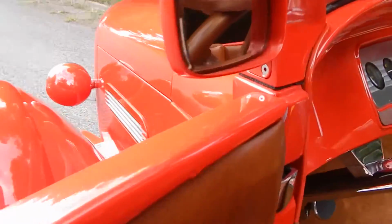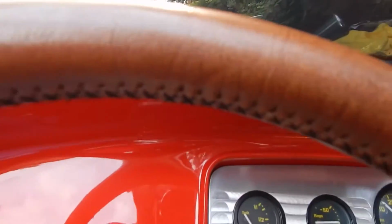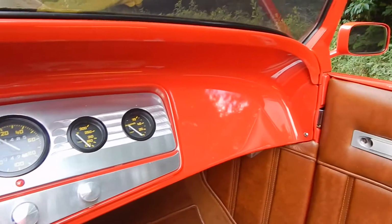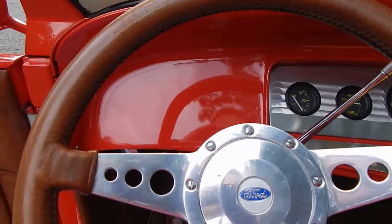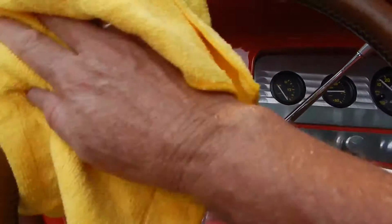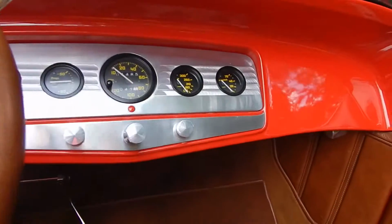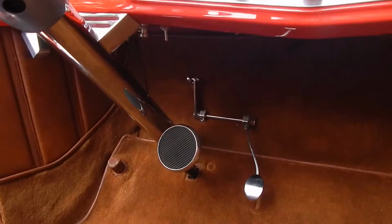I'm going to hop in here, sit down in here, and give you a feel of the custom dash. Leather-wrapped Lecarra steering wheel, wrapped in the same leather. Anyway, a little warm. I think I'm getting a little dizzy, but every corner of these cars built by Dick Magoo is just incredible.